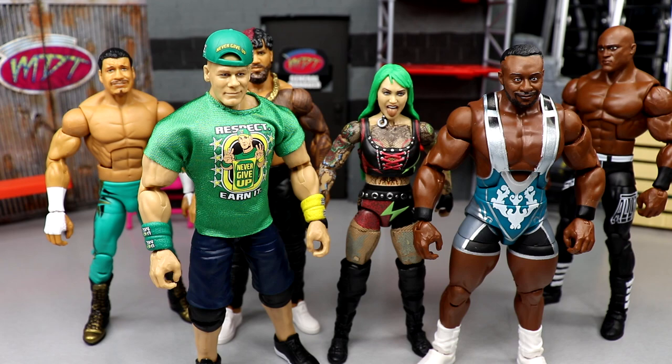Now, comparing this set to Elite Series 94 and Elite Series 96, I didn't think Elite 94 was just the greatest set of all time. I don't remember exactly what I gave it, but the Bret Hart was really strong. The Edge was really strong. I thought that MSK was pretty cool. I didn't like the Steph. I didn't really care for the Mace figure. I think Elite 96 is definitely stronger than this set, but Elite 94, I think this set may edge it out by just a tad, but I think Elite 96 does beat this set barely.